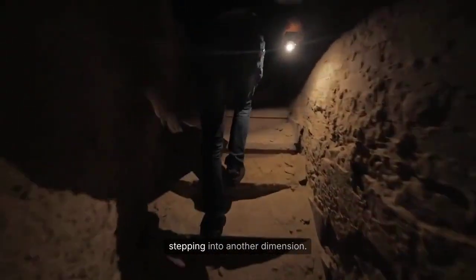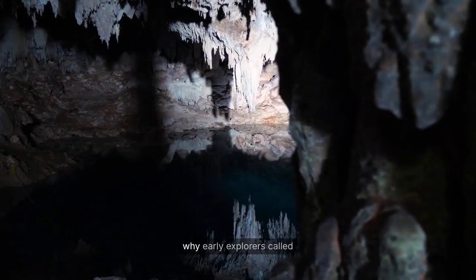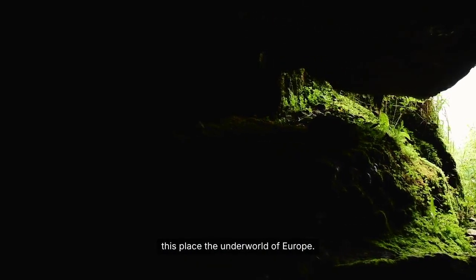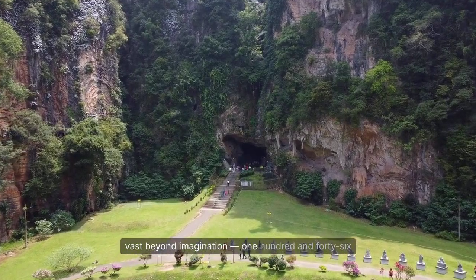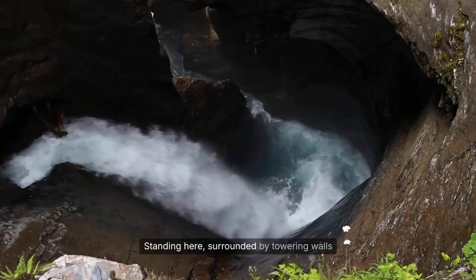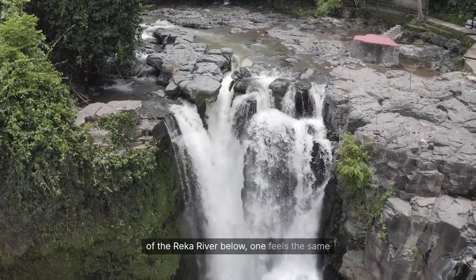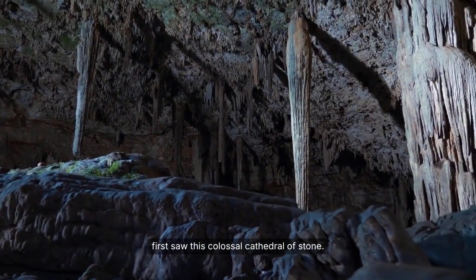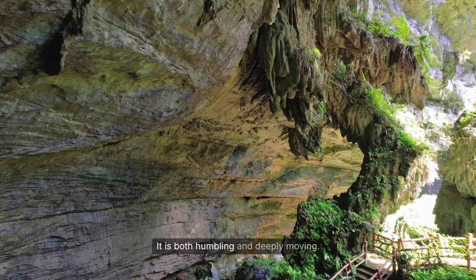Descending into the cave is like stepping into another dimension. The moment the light fades and the echoes grow stronger, you begin to understand why early explorers called this place the underworld of Europe. The first chamber, known as the Great Hall, is vast beyond imagination, 146 meters high and over 100 meters wide. Standing here, surrounded by towering walls of hexagonal limestone and hearing the thunder of the Reka River below, one feels the same awe that ancient visitors must have felt when they first saw this colossal cathedral of stone. The air is cool and heavy with moisture, and the sound of water reverberates through the darkness like a heartbeat. It is both humbling and deeply moving.